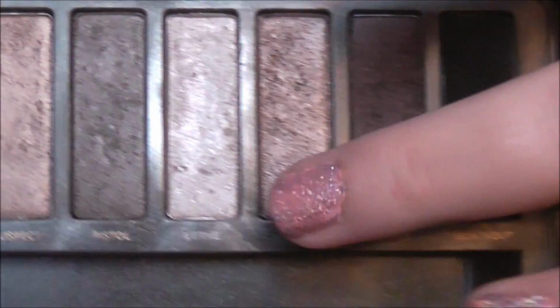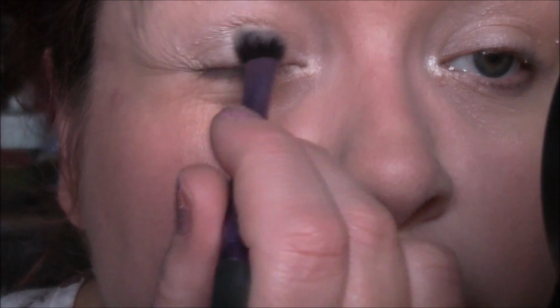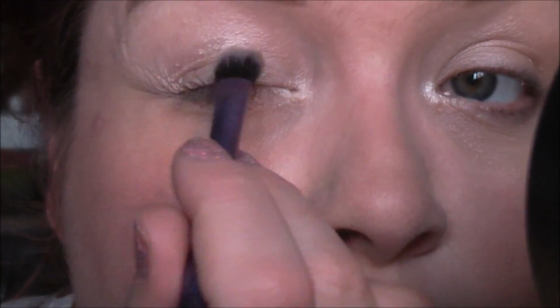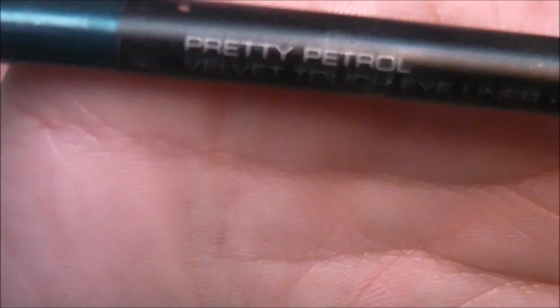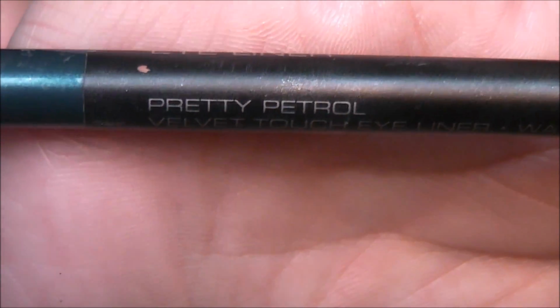So next I'm just going to use Verve, which is this lovely colour here. It's just another ivory colour, but it's got a nice bit of shimmer to it. I'm actually just going to put that in the centre of the eye. Just brings a bit of light to the area. Hopefully you'll be able to see. Pretty petrol. And that's going to go all the way around the eye. So we'll start with the upper lash line.